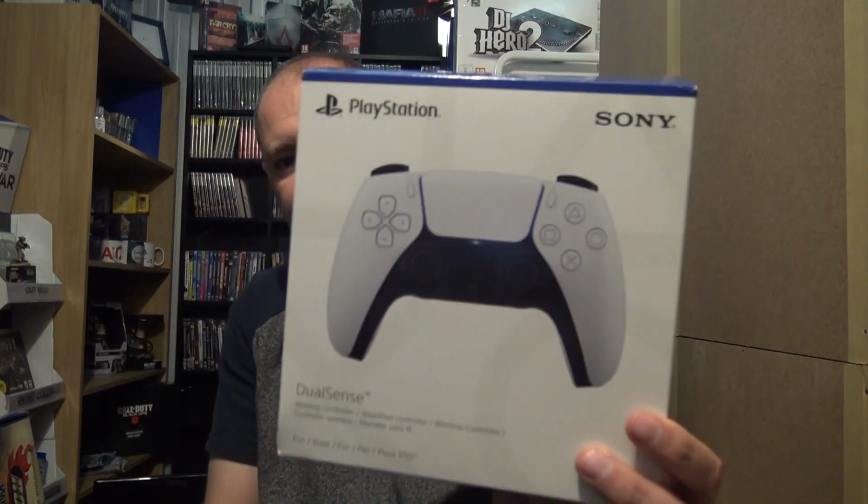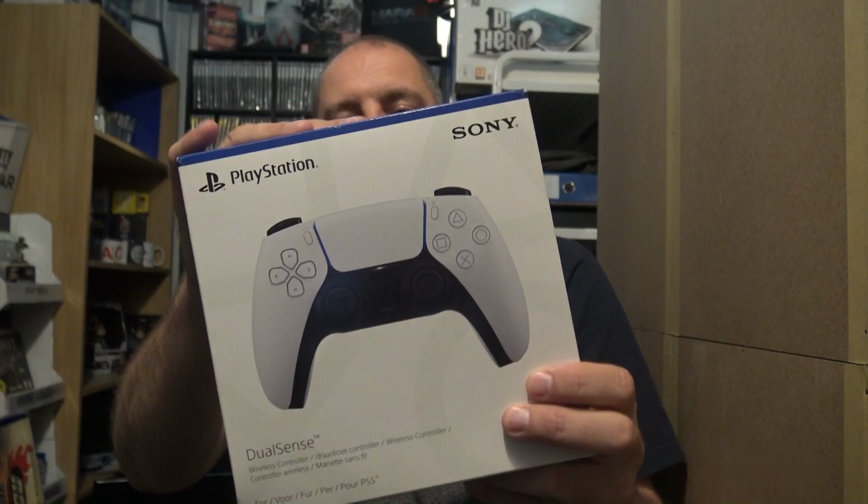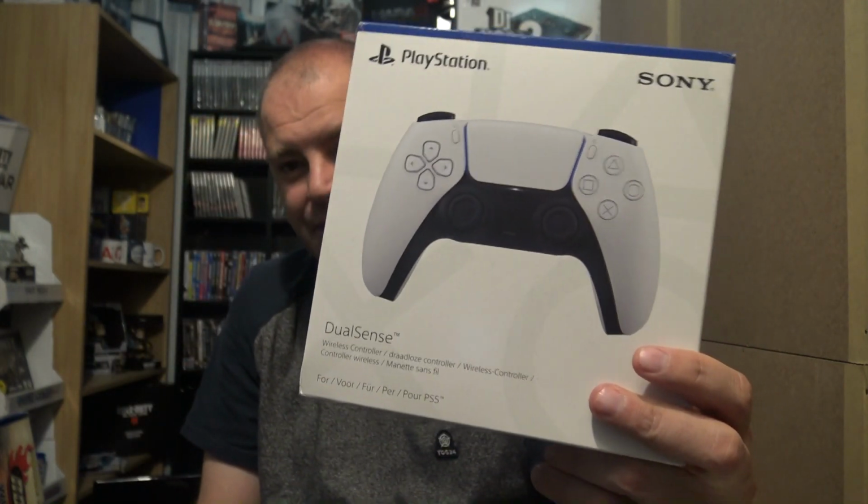Let me move that out of the way. There are some items in this box that aren't related to the day out that we had game hunting. Pete Fighter gave me this. It's just an empty PS5 controller box. It's just going to make a nice display piece. Obviously I've only got one controller box, but my controller is in the PS5 box itself. I'll put that up there out of the way. That's going to be a nice display piece.